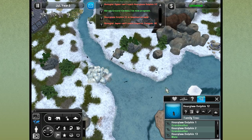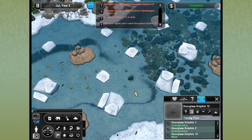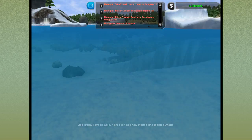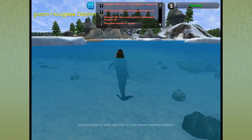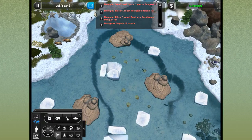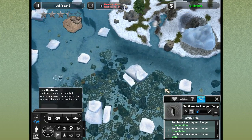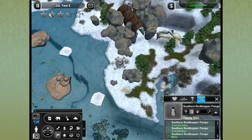Oh my gosh, hang on, Hourglass Dolphin. Oh my gosh! There's just so much going on. Hang on, I'm swimming out to you, Hourglass Dolphin. Marine things always get a little bit chaotic after a while. Oh my gosh, more sick penguins. I think we're going to have to do it.